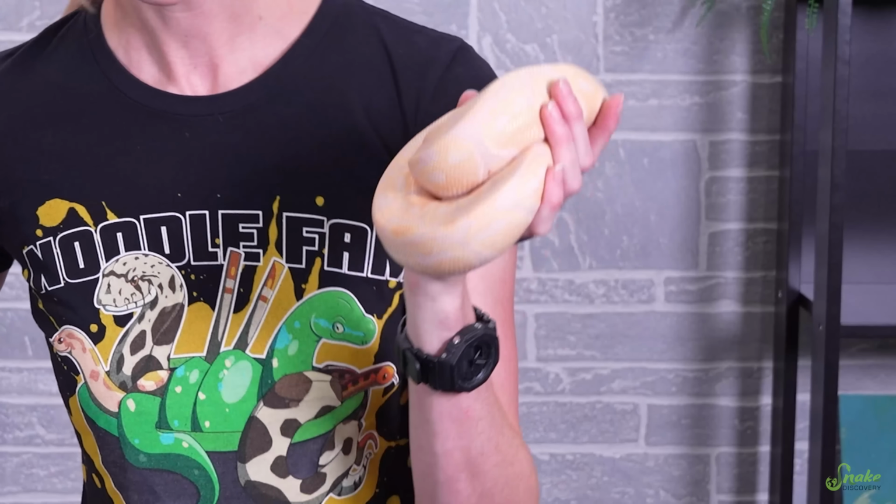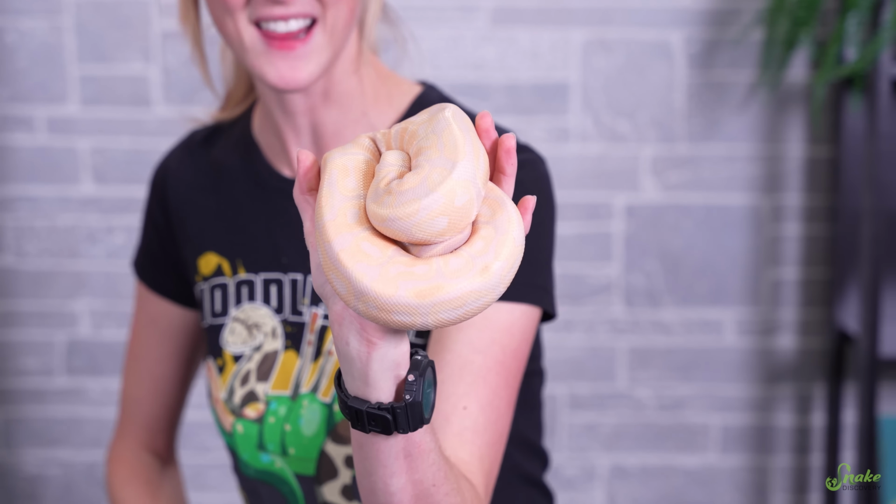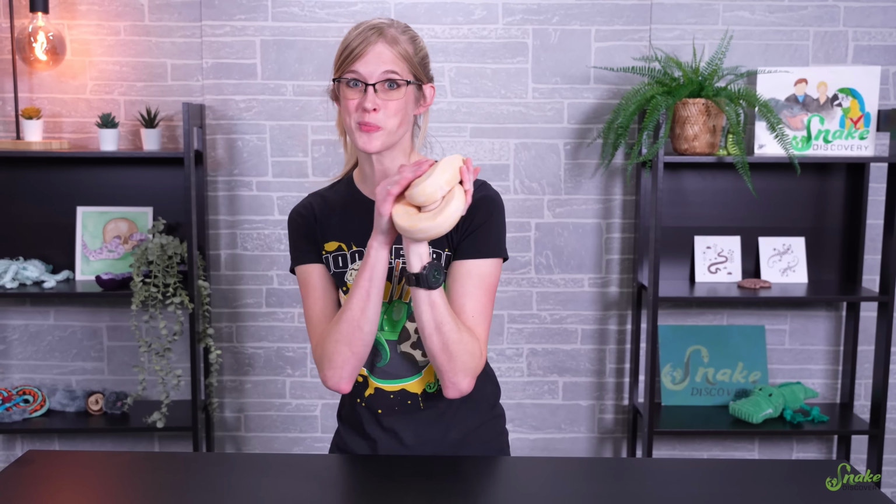Who do you have with you now? Oh, this is Lavandula, the ball python. He is a lavender albino, black pastel. Oh yeah, he's gorgeous. Gorgeous, future breeder.